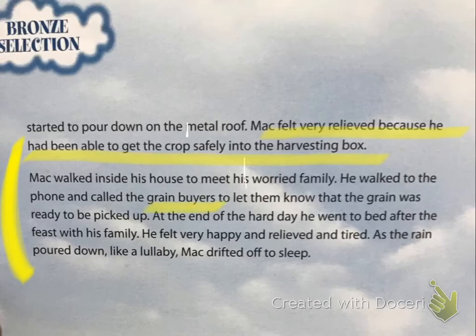And at the end of the hard day, he went to bed after the feast with his family, and he felt very happy and relieved and tired. As rain poured down like a lullaby, Mac drifted off to sleep. So we're not really seeing a coda, but we learn that he's appreciative of what he's got and the way things worked out. But more than anything, we do have a problem that has been resolved.